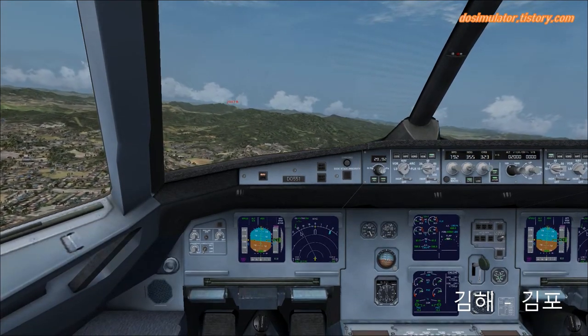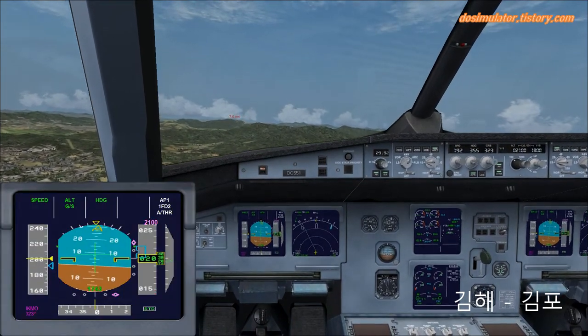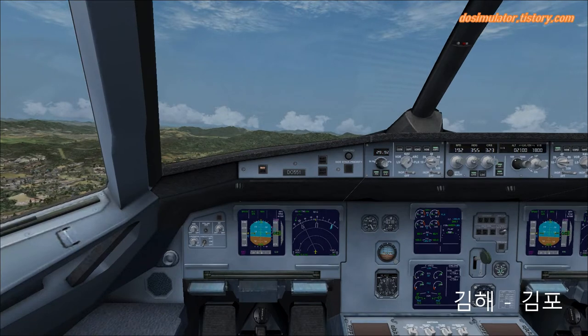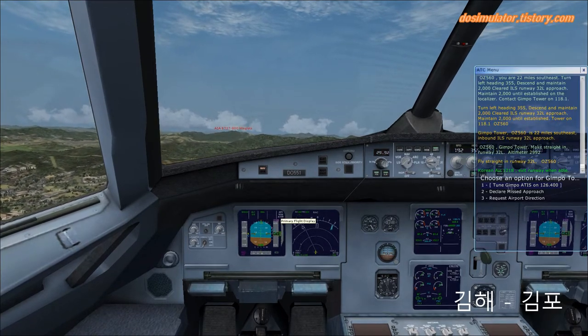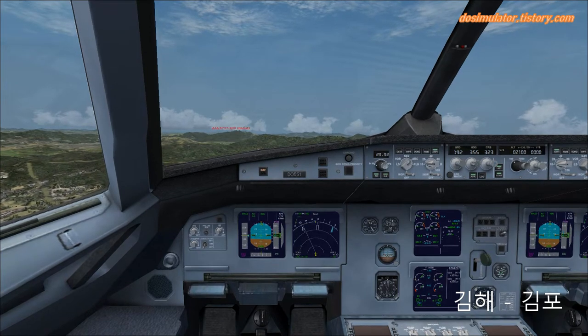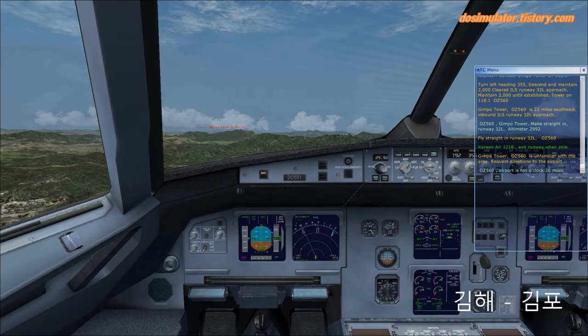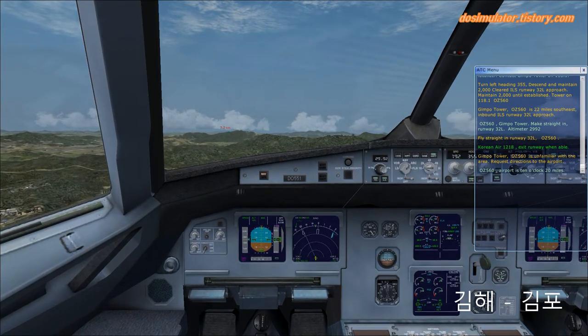1218, exit runway when able. Gimpo Tower, Oscar Zulu 560 is unfamiliar with the area. Request directions to the airport. Oscar Zulu 560, airport is 10 o'clock, 20 miles.